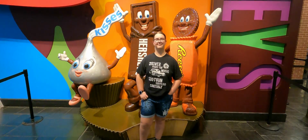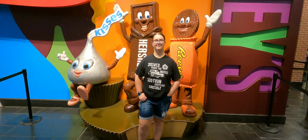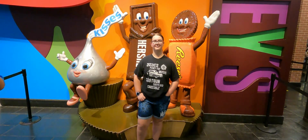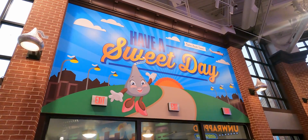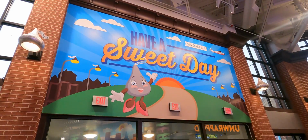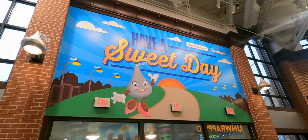Oh, and there's a photo op. I almost forgot about this and saw it on my way out. Gotta get that fun pic. I'm gonna take this walls of advice and have a sweet day. I have a long way until I reach Kecksburg tonight, so let's head on out.